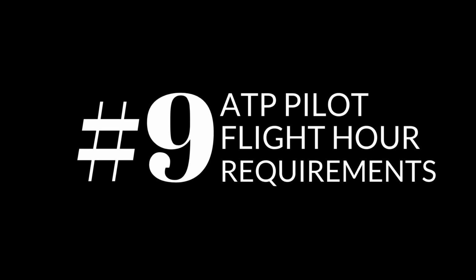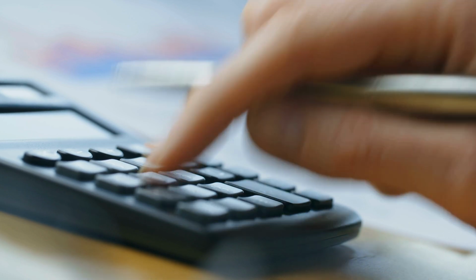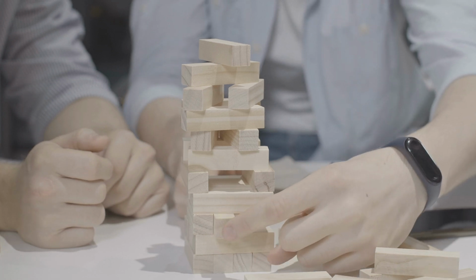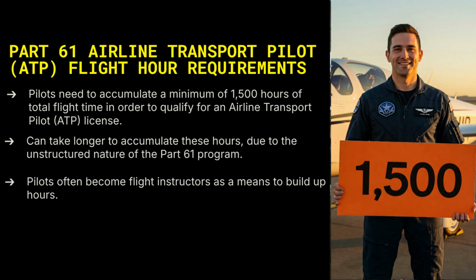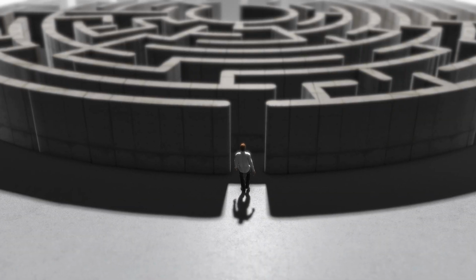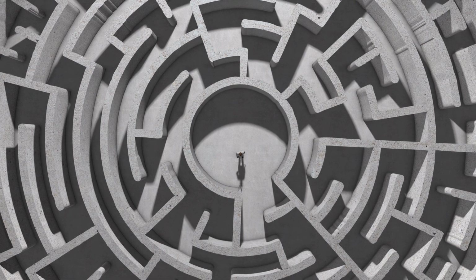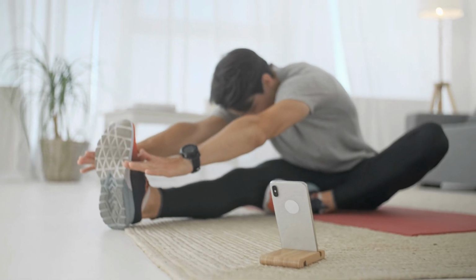Number 9, airline transport pilot flight hour requirements. Under Part 61, pilots need to accumulate a minimum of 1,500 hours of total flight time in order to qualify for an airline transport pilot license. It can take longer to accumulate these hours due to the unstructured nature of the Part 61 program. What pilots often do is become flight instructors as a means to help build up their hours to meet this goal. Part 61 offers a less direct pathway to the airlines as compared to the structured nature of Part 141 flight schools. Part 61 is best for those who want flexibility in terms of how they build up their hours to reach this goal.